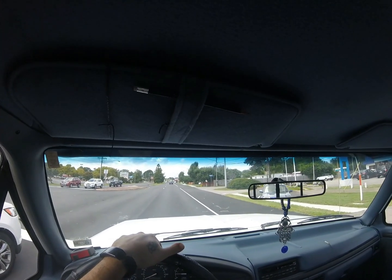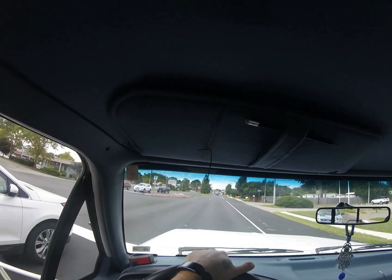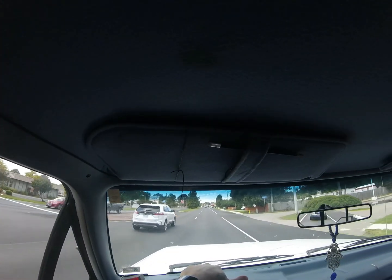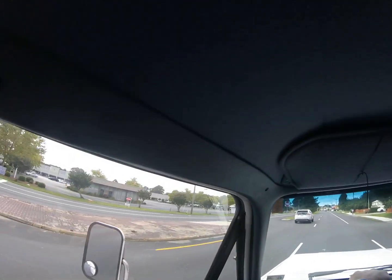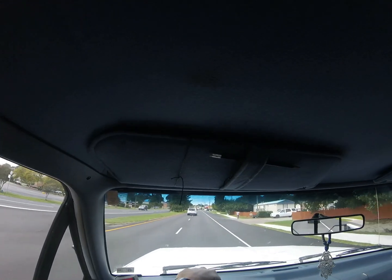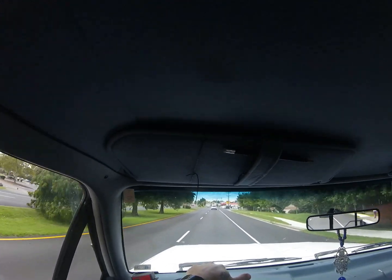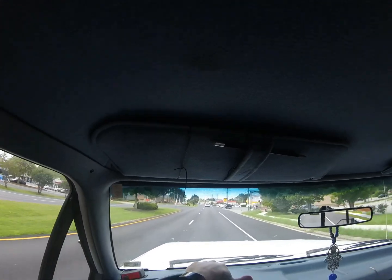Man, listen to that. Oh, I love that sound. And you give her a little gas and she sounds good. Now this is all stock. This is what they sounded like then. Runs fine, runs smooth. Like I said, the little shift issue, but we're going to do all the basic fluid maintenance to it before we take our trip.